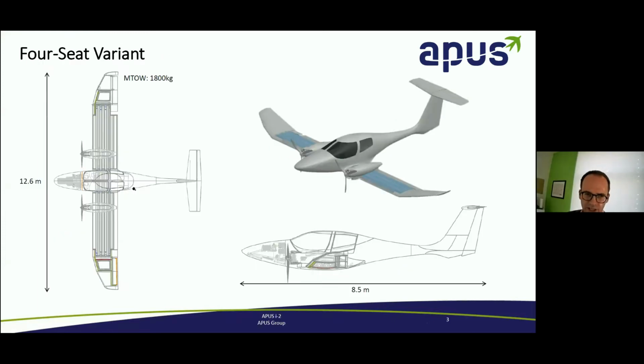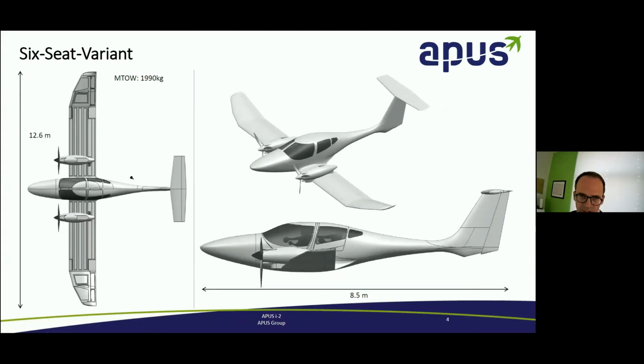The aircraft itself will compete in the lower four-seat class of aircraft. So let's say the Cirrus SR20 can be a competitor. What you see here, the total weight will be higher than the competitive aircraft due to the higher structural mass of the hydrogen.